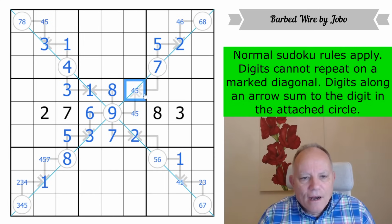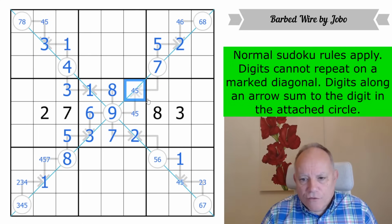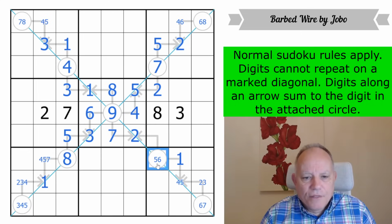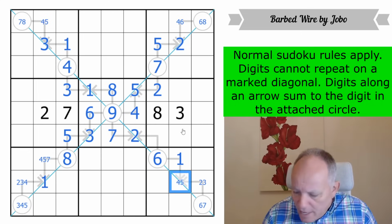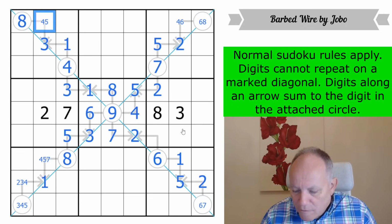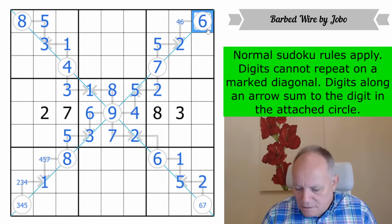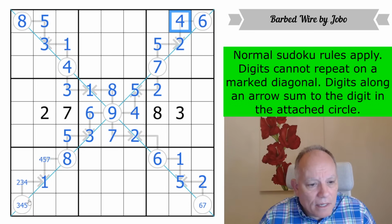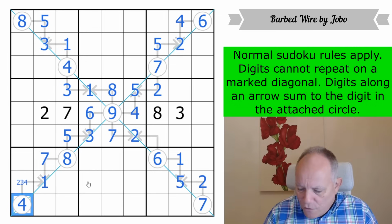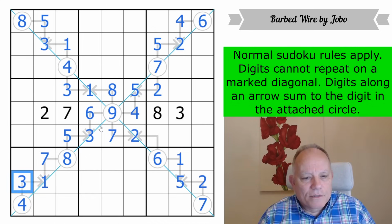There we go. Now, this can't be a 4 because that can't be a 3. So we've got 5, 2, 4 there. This is a 6 now because it can't be a 5. Everything is just going to fall out of this puzzle now, I think. As long as I've got it right, it's just Sudoku, and we're going to be done in a second. That's a 7. This is a 7. These pair, oh, we must know what that is on the diagonal. It's a 4, that's a 3. There we go. All the diagonals, the barbed wire diagonals are done.